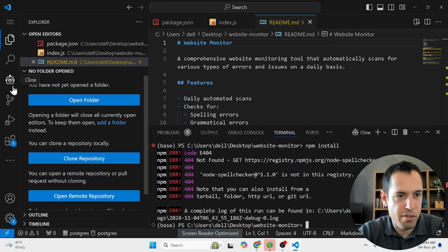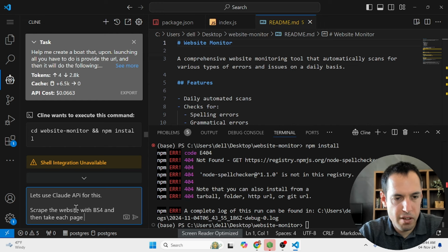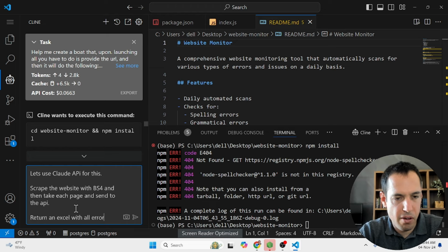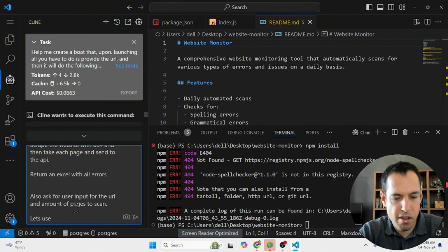Let's change it to this. Let's do something different. Let's use Claude API for this. Scrape the website with Beautiful Soup 4 and then take each page and send it to the API, return an Excel with all errors. Also, ask for user input for the URL and amount of pages to scan. Let's use Tkinter.